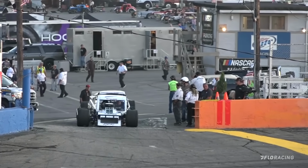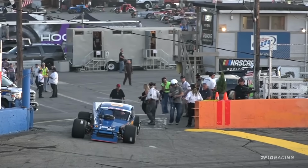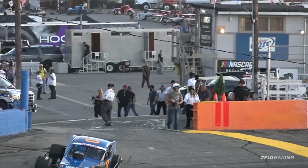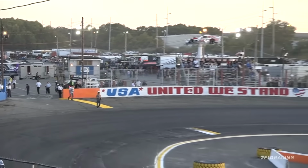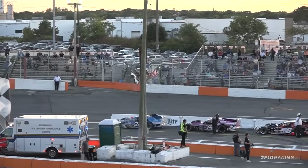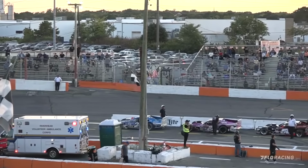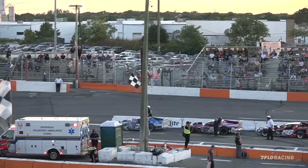$104,000 is up for grabs. And of course, the lion's share will go to the pole. 19 cars. Qualifying order is about to be set as the final cars come onto the racetrack. Andy, this is going to be some pretty close, competitive qualifying action. There is no question about that.